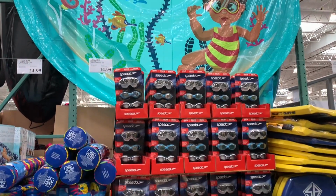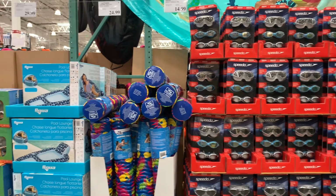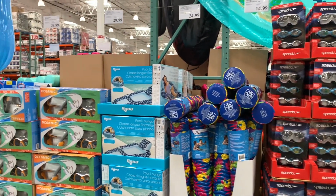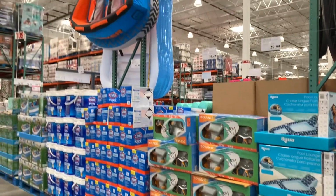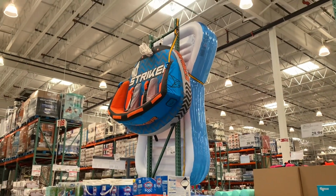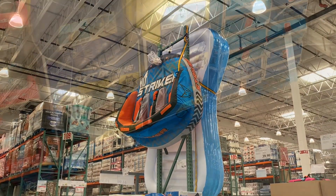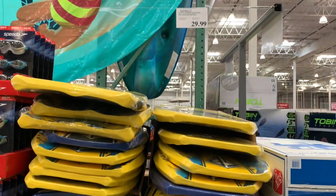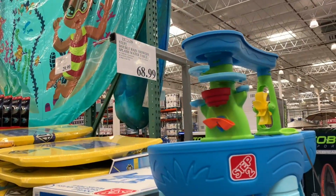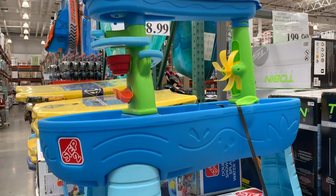The Costco has all of these summer fun accessories, floats, goggles, snorkel set. Look at this float you can pull behind the boat on the lake. This water table.